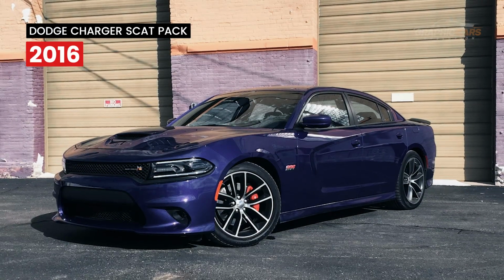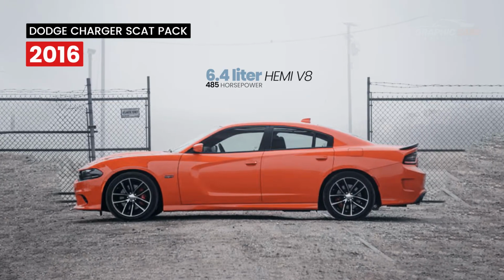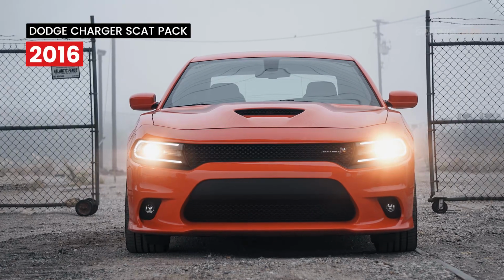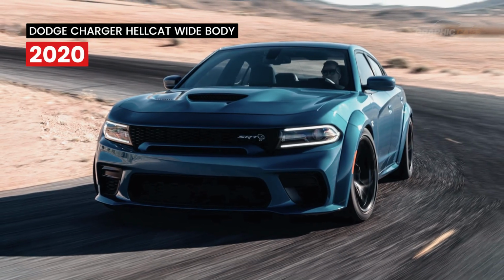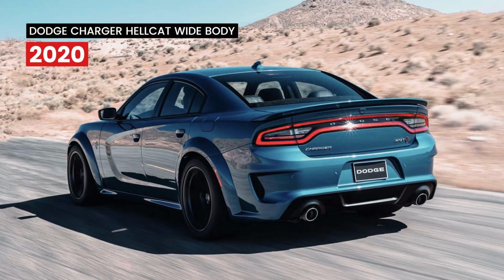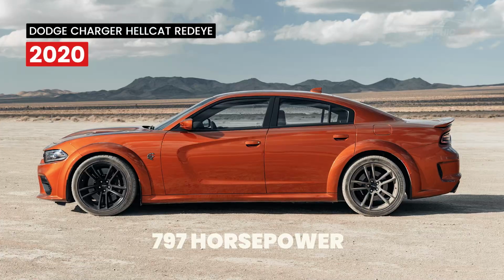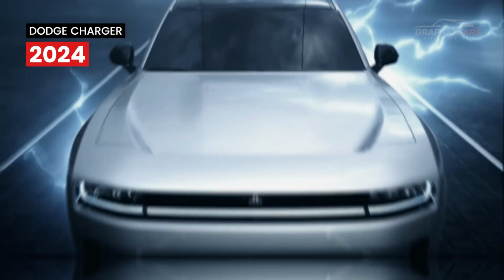Among the most iconic performance variants was the ScatPack, powered by the 6.4-liter HEMI V8 with 485 horsepower, a favorite among enthusiasts. And Dodge didn't stop there. Models like the Hellcat Widebody, with its widened stance and aggressive styling, and the Red Eye pushing a staggering 797 horsepower, turning the Charger into a true road monster.